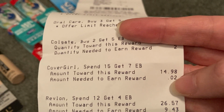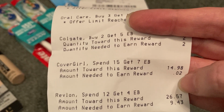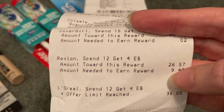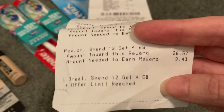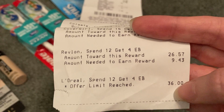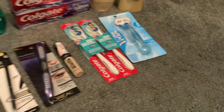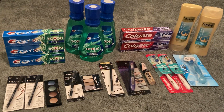This is telling me I need 2 cents. It gave me the $7 in extra bucks because of the 90% rule or 98% rule. So we're up to 30. And there's my Revlon. So I still can earn more on Revlon if I go back. But I did get $8 in extra bucks there. And then I got $12 in extra bucks here. And then if I calculated right, I should get about $6 back in beauty bucks that should show up in about 48 hours on my account.